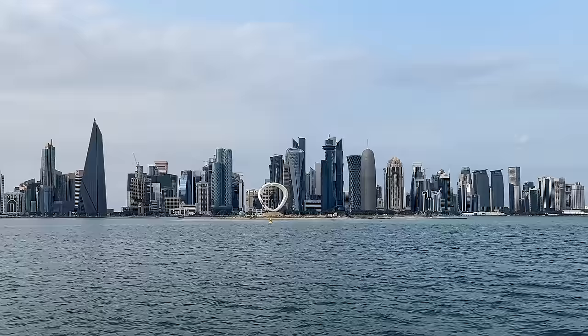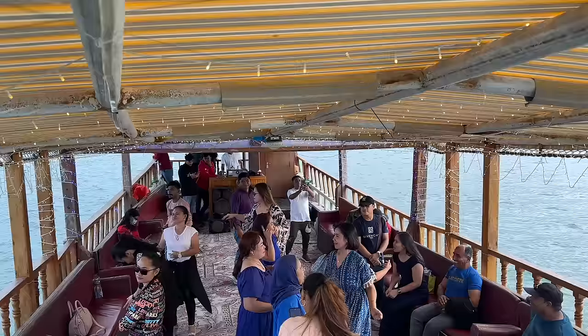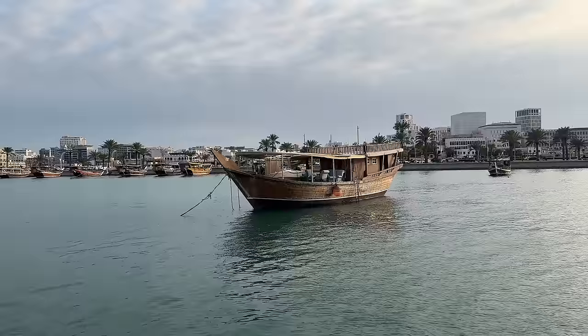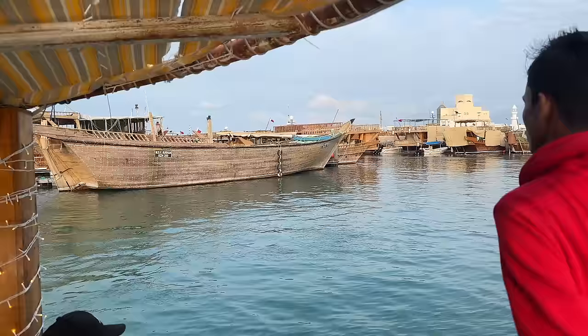And a dhow is simply a boat that was used to carry fruit, fresh water, other types of merchandise. It typically had a sail, depending on what the transport method was. But these were popular in areas around East Africa, Eastern Arabia, Yemen, Southeast Asia. You'll see these also. For a short tour like this, you should be able to get a ride for around 40 Qatari riyals. Now here we are at the Corniche waterfront.